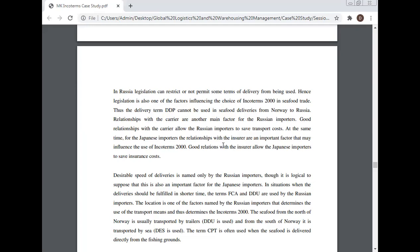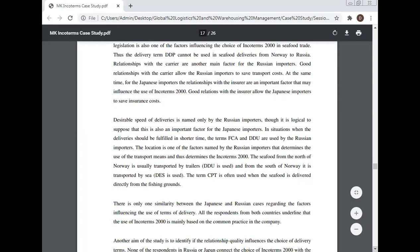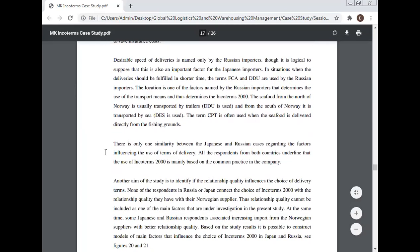The seafood from the north of Norway is usually transported by trailers, and DDU is used, and from the south of Norway it is transported by sea, and DES is used. The term CPT is often used when the seafood is delivered directly from the fishing grounds. There is only one similarity between the Japanese and the Russian cases regarding the factors influencing the use of the term of delivery. All the respondents from both countries underlined that the use of the Incoterms 2000 is mainly based on the common practice in the company.